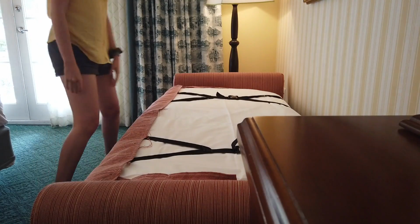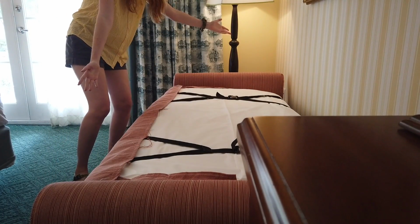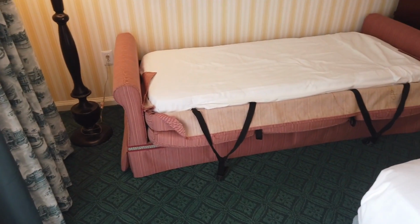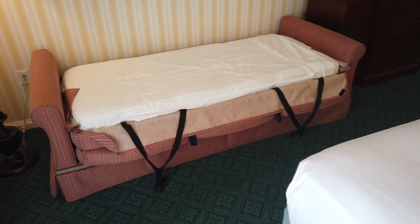So the way the sofa bed works is there are these 2 black straps at the back, and you give those a solid tug, and it flips right into a sofa bed. Unclip the buckles, and there you have it. It's already made with fresh sheets, ready to go.